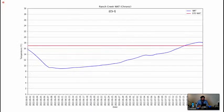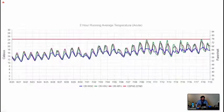This is Ranch Creek, tributary of the Fraser River. And you can see on the right as the blue line gets above the red, that's a chronic exceedance for the last several days. Next slide, temperature exceedance. So this next one is the acute temperature. So this is the Colorado River at Windy Gap, Hot Sulphur Springs, and then Williams Fork.